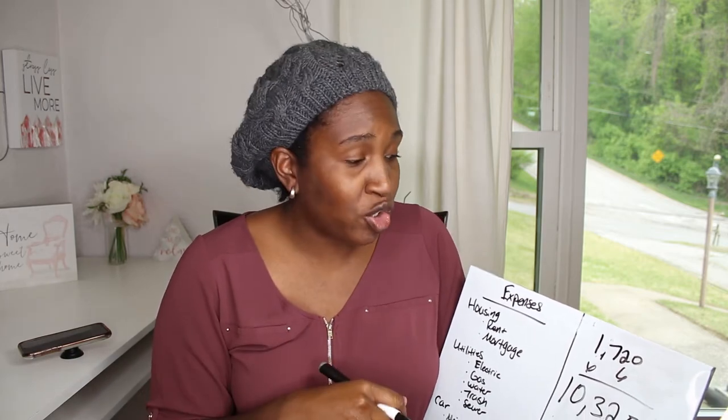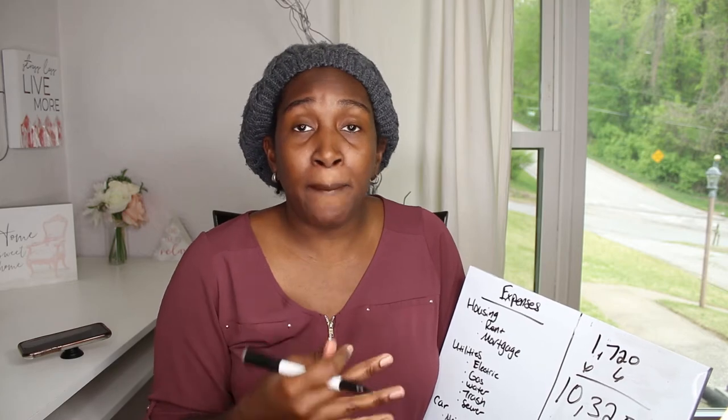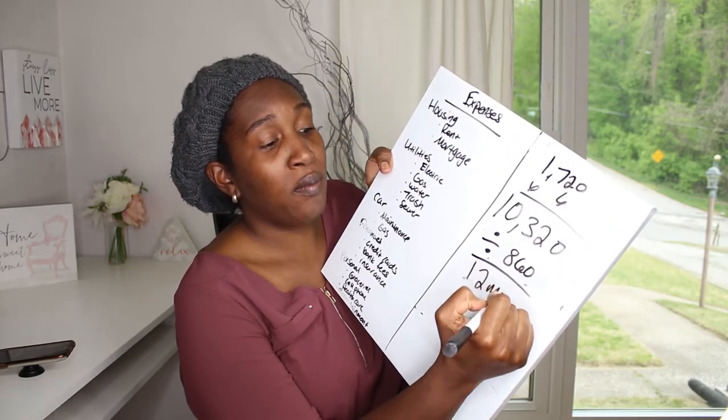So again, how much do I need to save a month and how long will that take me? So now we need to take 10,320 and divide that by our 860 in order to see how many months of saving $860 each month it's going to take us to have 6 months worth of runway in our emergency fund account. So I'm taking 10,320, dividing that by $860. It's going to take us 12 months, okay?